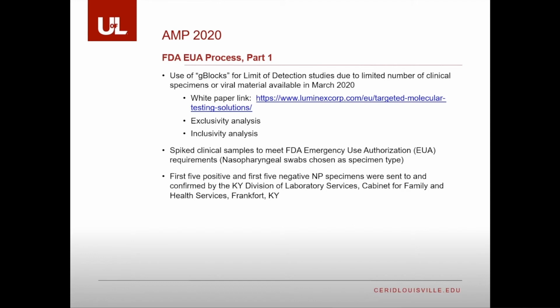We used spiked clinical samples to meet the FDA EUA requirements. We chose nasopharyngeal swabs as our specimen type because that was the gold standard. We also, per the FDA requirement, sent our first 5 positive and our first 5 negative nasopharyngeal specimens to Frankfort, Kentucky, where our public health laboratory is, the Kentucky Division of Laboratory Services. And fortunately, all of those 10 results agreed 100%. So that's how we were able to begin diagnostic testing.